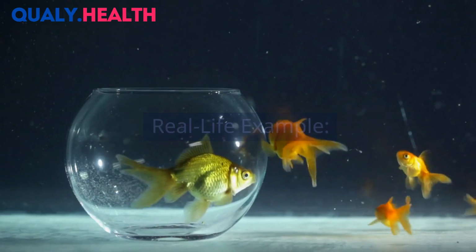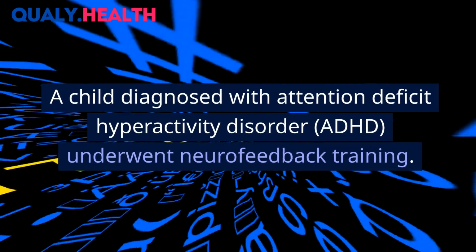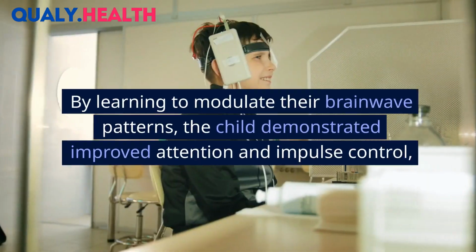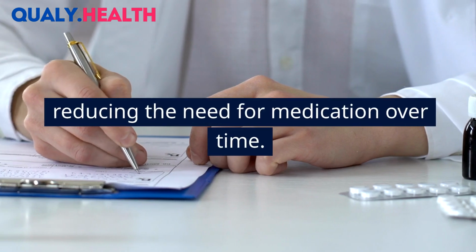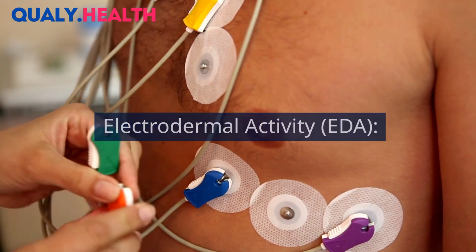Real-life example. Case study, ADHD management. A child diagnosed with attention deficit hyperactivity disorder, ADHD, underwent neurofeedback training. By learning to modulate their brainwave patterns, the child demonstrated improved attention and impulse control, reducing the need for medication over time.